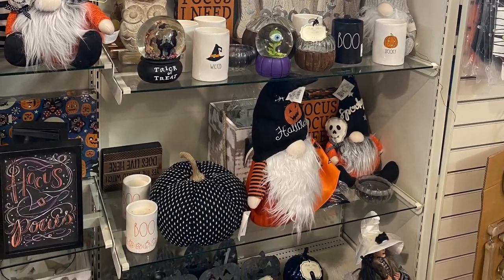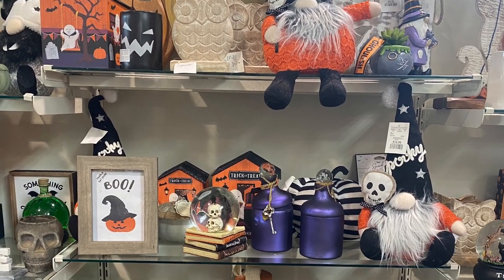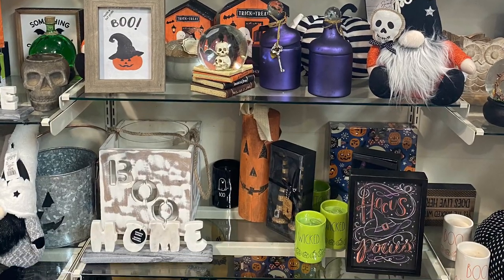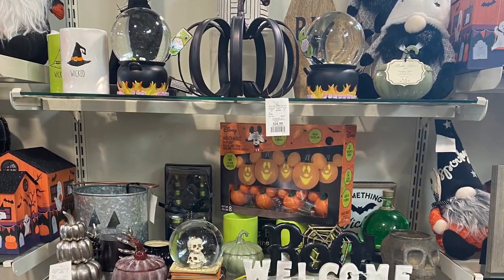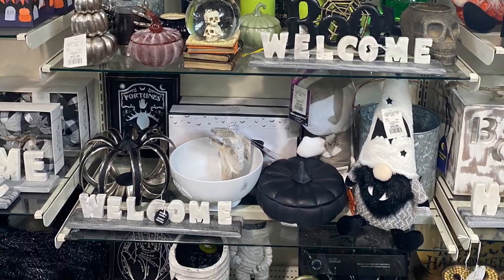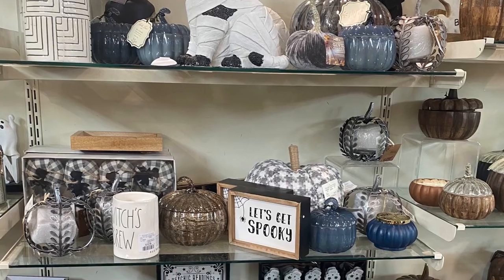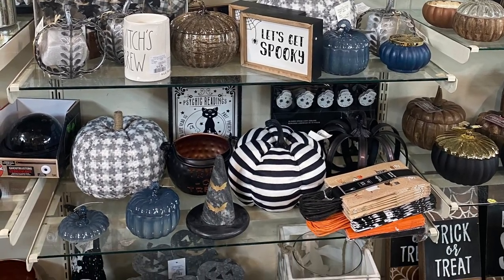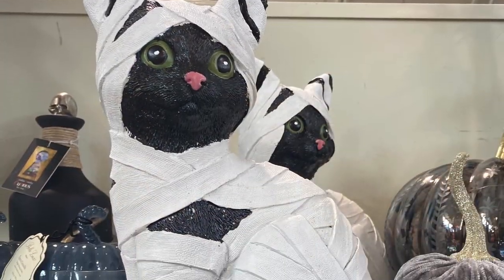Even more snow globes, more pumpkins, candles. Pretty owls there, some great frames. Love that black pumpkin. There was some Mickey Mouse lights there, the jack-o'-lantern lights. And I love that cat, the mummy cat. That'd be cute next to the dog holding the jack-o'-lantern. More signs, let's get spooky. Some skeleton lights were behind. Treat bags, there's the cat, super cute.